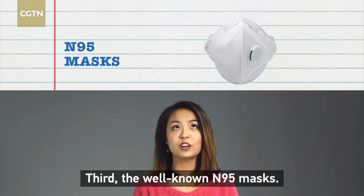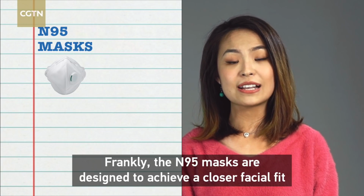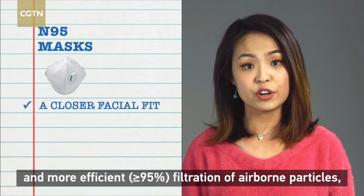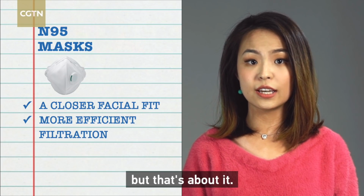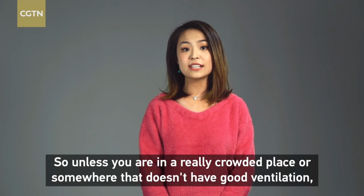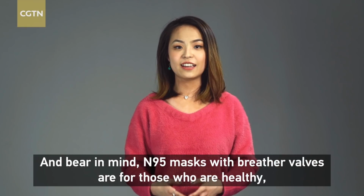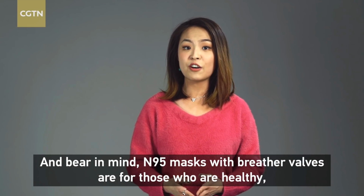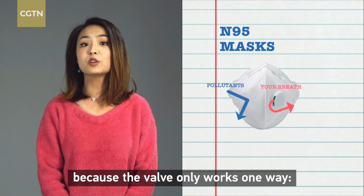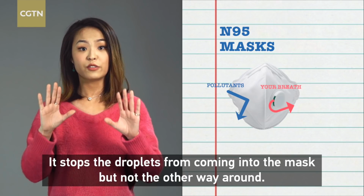Third, the well-known N95 masks. Frankly, the N95 masks are designed to achieve a closer facial fit and more efficient filtration of airborne particles. But that's about it. So unless you're in a really crowded place or somewhere that doesn't have good ventilation, you don't have to wear it. And bear in mind, N95 masks with breather valves are for those who are healthy, because the valve only works one way. It stops the droplets from coming into the mask, but not the other way around.